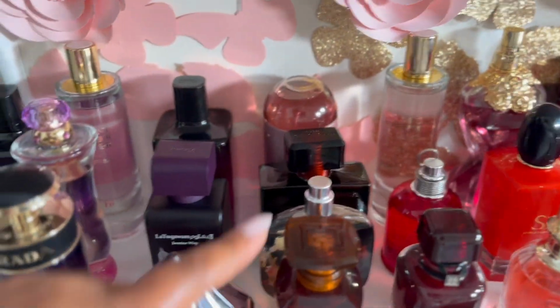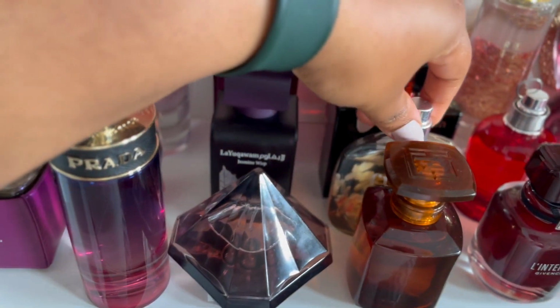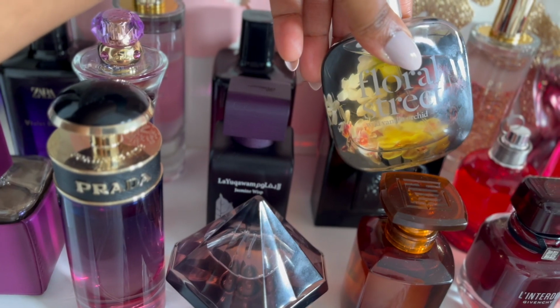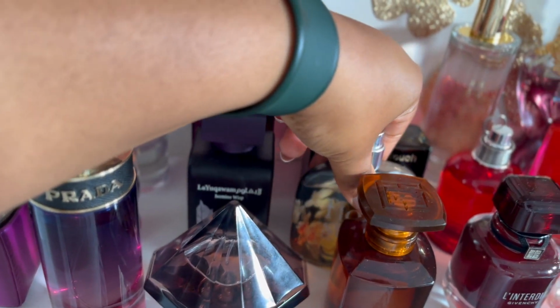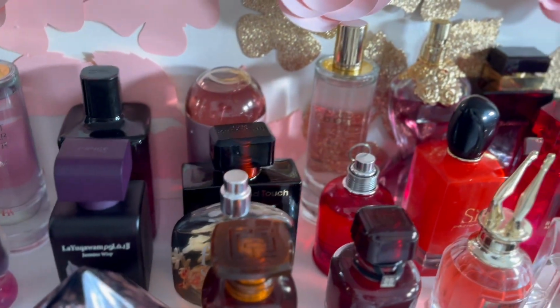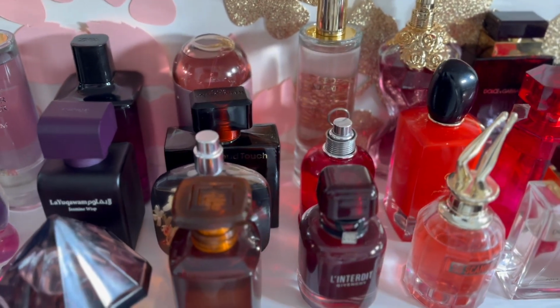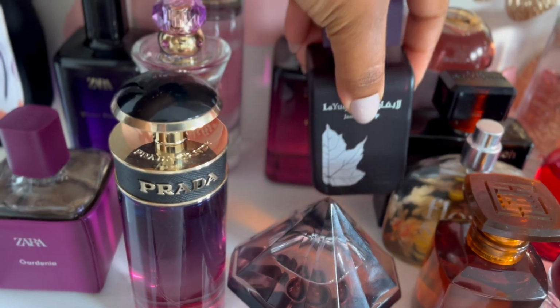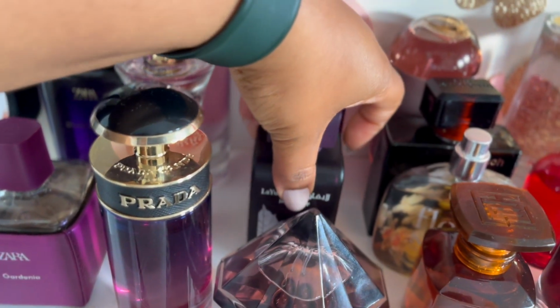But fragrances like the Floral Street Vanilla Orchid, I really love that fragrance. Which one do I wear quite often? This one, this Jasmine Wisp. I really love this one.